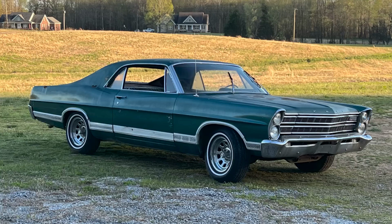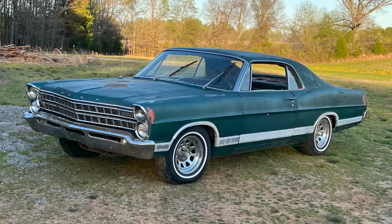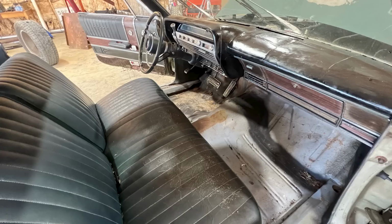But that's where the next car comes in. This is our 1967 Ford LTD. This thing was pretty nice. It was an older restoration, had a ton of Bondo in it. The clear coat was peeling off of it. The floor pans were actually pretty nice. Somebody had replaced those, and it was very solid. The trunk was a little rotted out, and it just had some quirks here and there.